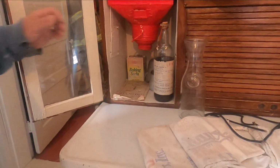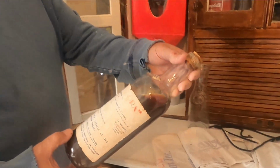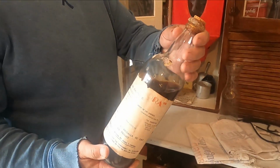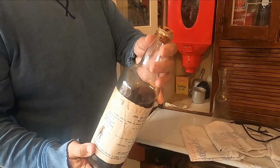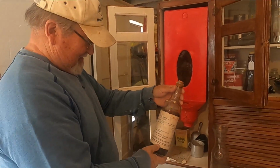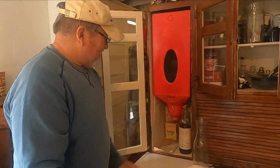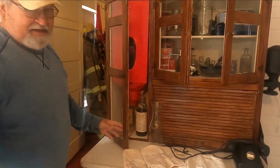That is Mexican vanilla from 1935. Oh wow! I imagine that's pretty stout. Oh yeah. That's aged vanilla. So 1930s. Yep. Now you said coffee.